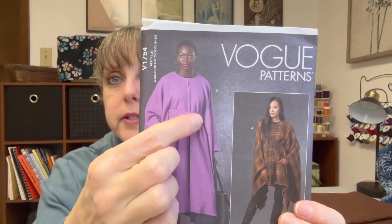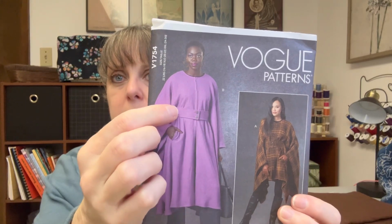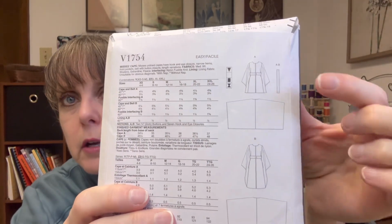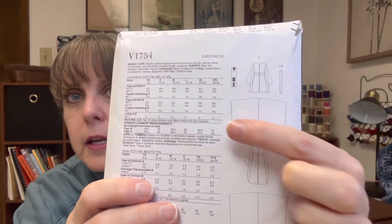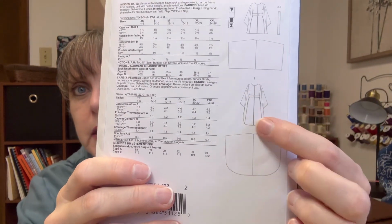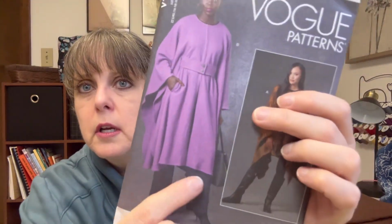I like how this belts, and so it kind of holds it in. I don't know when I might make this. Actually, that's interesting. On the back here, you can see the belt is separate, and then it has the cape itself, and it's the same here, just the long version. So there must be belt slits that you put the belt through. I kind of like that. That's a neat idea. I might end up making this.